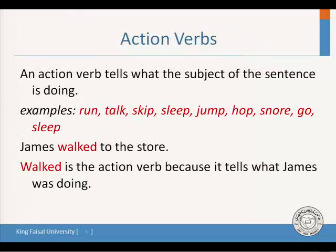Okay, before we discuss the non-count nouns, let's talk about the action verbs. What is an action verb? An action verb is a verb that tells what the subject of a sentence is doing. The examples here, we have the verbs run, talk, skip, sleep, jump, hop, snore, go, and sleep again. All these verbs are action verbs. Look at this example. James walked to the store. The verb is walked. This is an action verb. James is doing something. He did something. He walked. Walked is the action verb because it tells what James was doing.